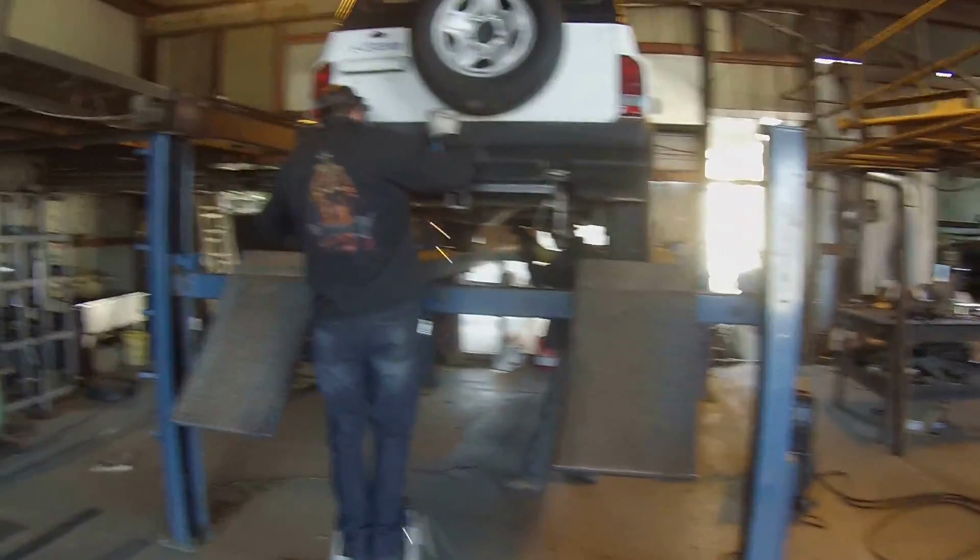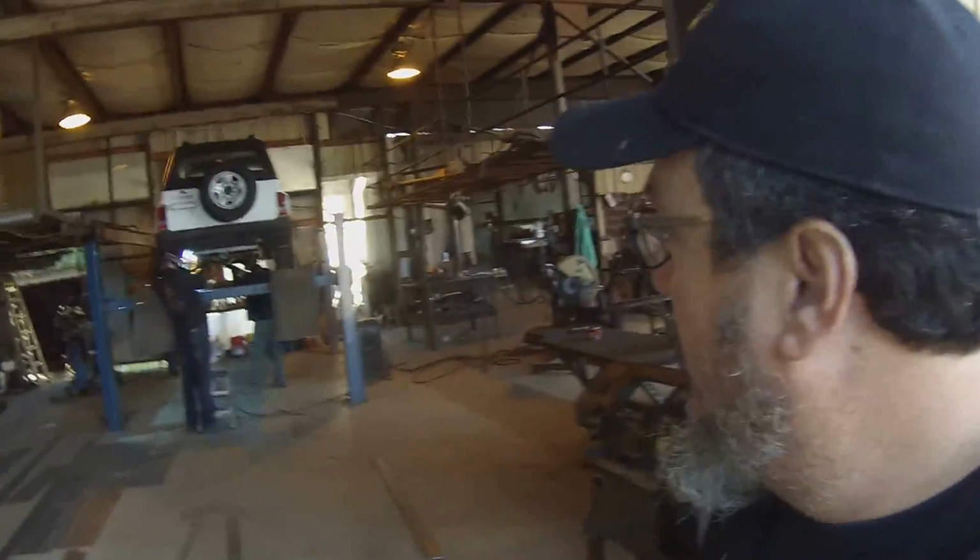Got to looking at it when we got it up on the lift, and I got some holes in the exhaust, so I'm going to replace the exhaust as well. You know, whether it's an RV or a car, truck, or whatever, it takes a little bit to get it up, but it still beats the payment.